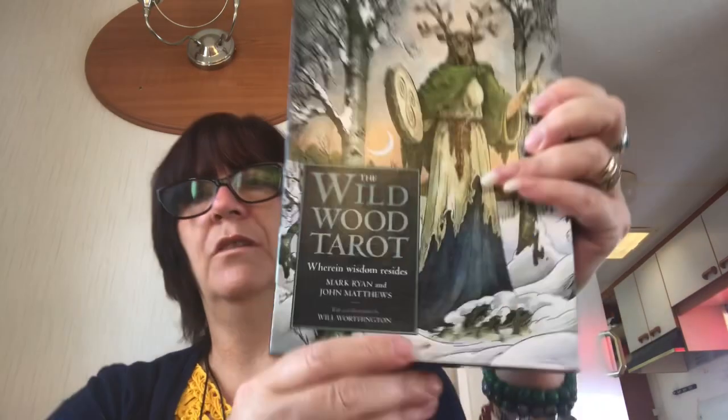Down there. So another tarot that I brought is one that I bought last year, and I still haven't got round to working with it. The Wildwood Tarot. You've all seen the Wildwood Tarot, so I'm not going to go into it too much. But you get the big juicy book. I don't like how they separate the cards in this, but you've seen the back.